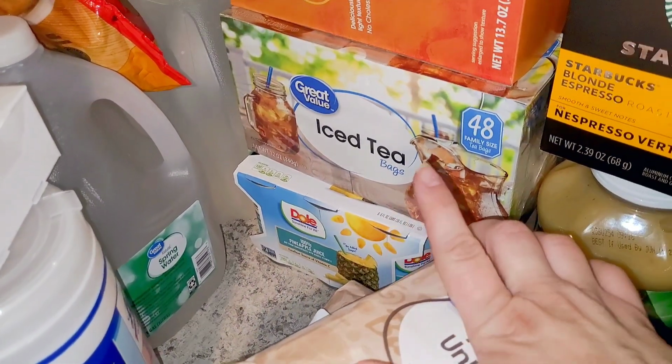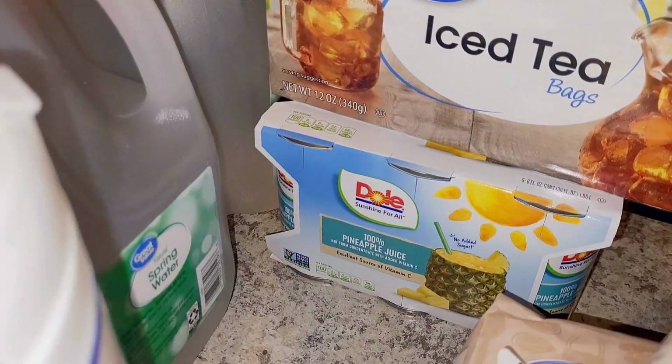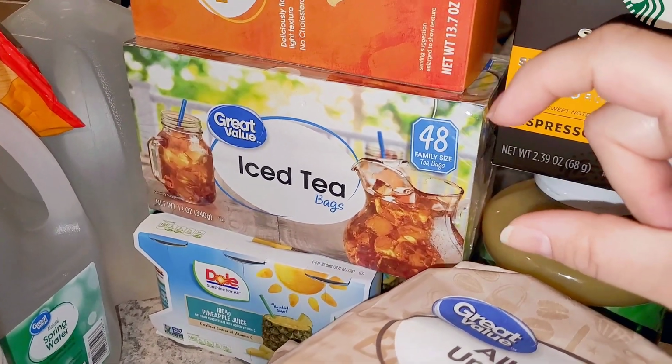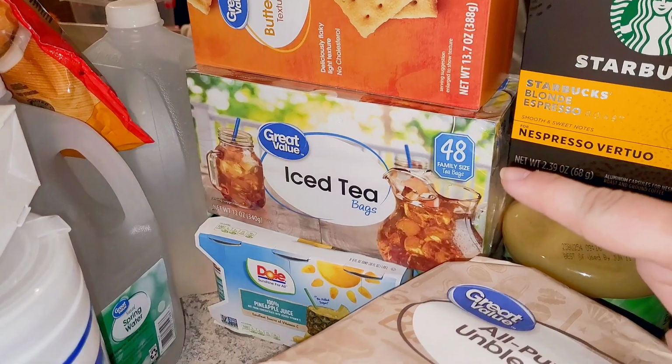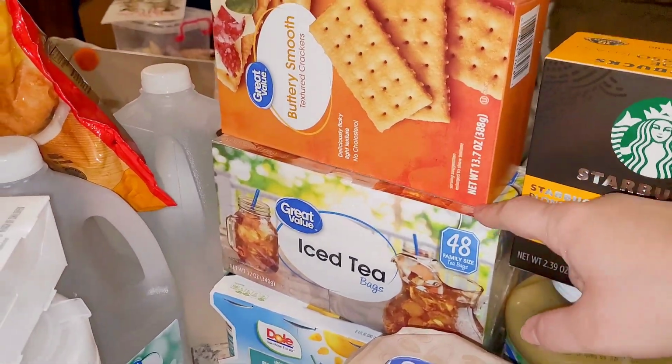More pineapple juice. I get one of those every week. I thought they changed the label. Last week, the pack I got was different, but y'all can see it's back to the same way. Some iced tea bags. I like the Lipton mini bags because I can better customize how strong my pitcher of tea is, especially depending on how long I have for it to sit. But I can't get them on Walmart anymore. They're just not even carrying them. So this is what I got.